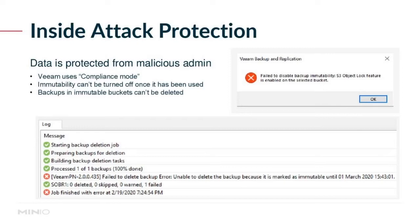And let's say you want to go delete a backup job, right? Before I encrypt their production data, let me delete all their backups so they can't get anything back. It's not going to happen, right? Veeam's going to say, nope, can't do it. That data is locked. So from within Veeam, you can't do anything to turn off or alter the status of the immutability once it's on, until all the data has expired.